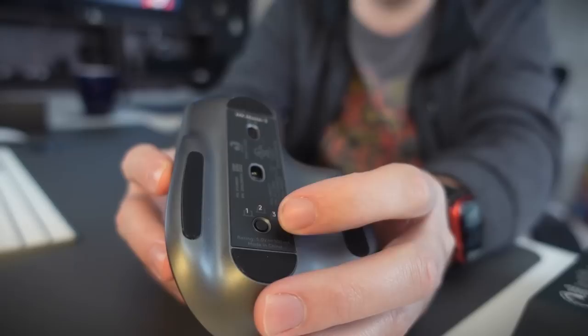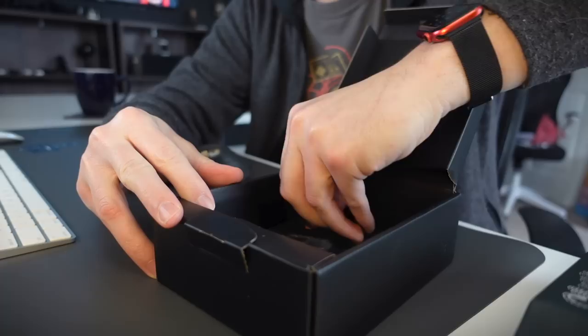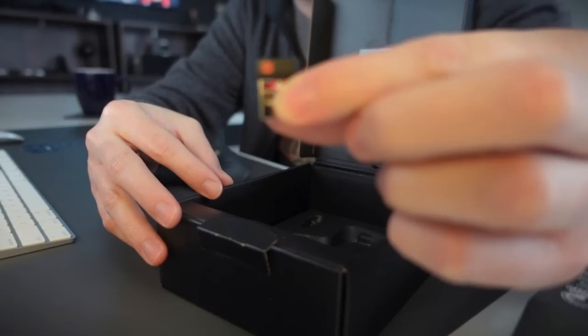And I think that's USB-C, I'm pretty sure. I actually haven't finished the unboxing yet. Here's the receiver. So, boom. I don't think it's Bluetooth. This could just be their wireless receiver. If it was Bluetooth, it would say on the box somewhere. Yeah, I don't think it's Bluetooth. The MX Master 2S wasn't Bluetooth either.